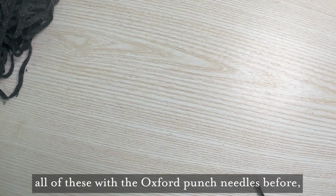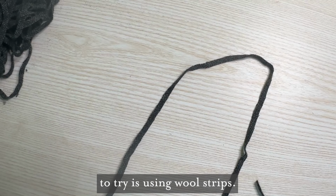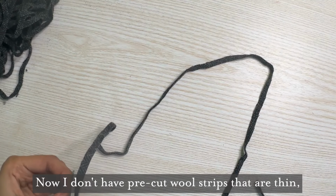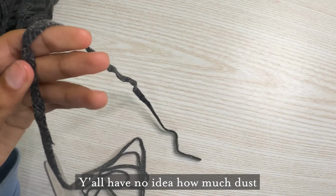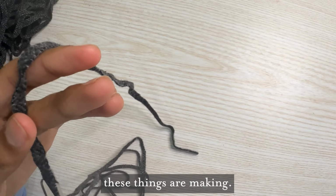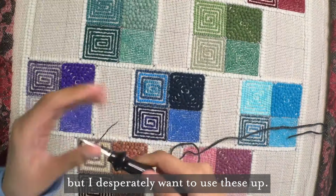I've already done all of these with the Oxford punch needles before, but I want to try them out with the craftsman needle. And the first thing I really want to try is using wool strips. Now I don't have pre-cut wool strips that are thin, so I'm manually doing this with some number 8 cut wool strips that I have. Y'all have no idea how much dust these things are making. I feel like even looking at them too intensely is creating dust, but I desperately want to use these up.